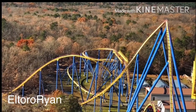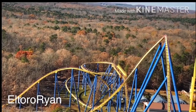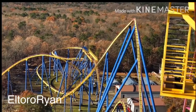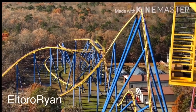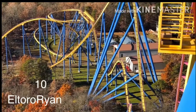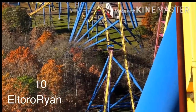Yeah, I get people like stuff like Shambhala, Mako, Goliath. I don't know why, but I didn't really hear great things about Goliath recently, so I don't know. But it's a really good ride in my opinion. The score, I'm going to give it a perfect 10. It does have a slight rattle, but I just don't really care about it. It's just an awesome ride in my opinion.